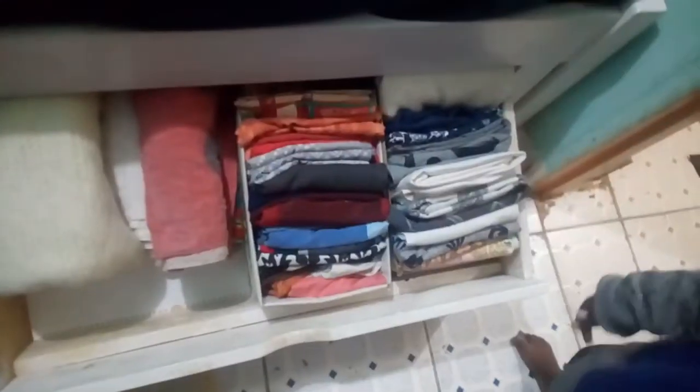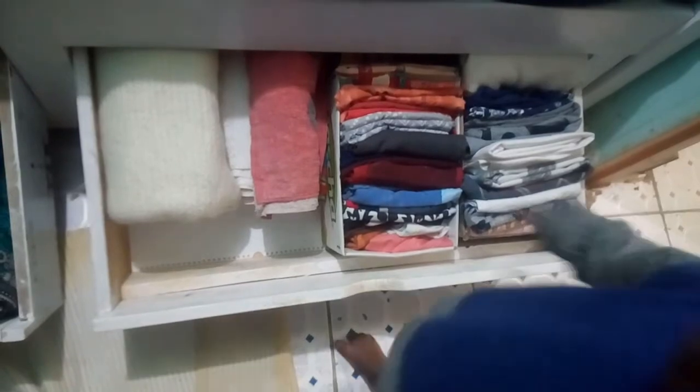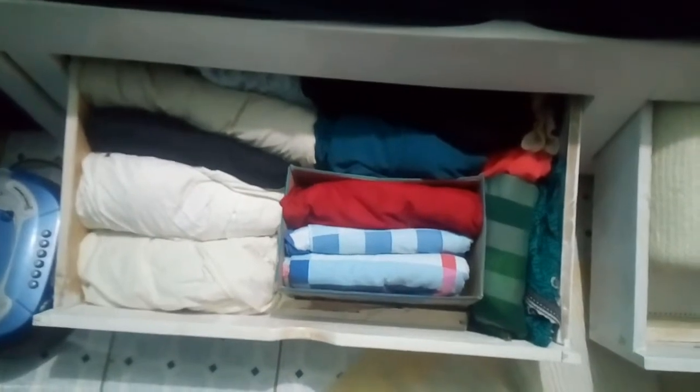Well, I think this is going to work for me. So all the sheets fit in the drawer perfectly, and also the cases, as you can see, they look much neater than before. So I think this is going to work for me for the time being, and I'm going to try and see if I can keep them as neat as they look.